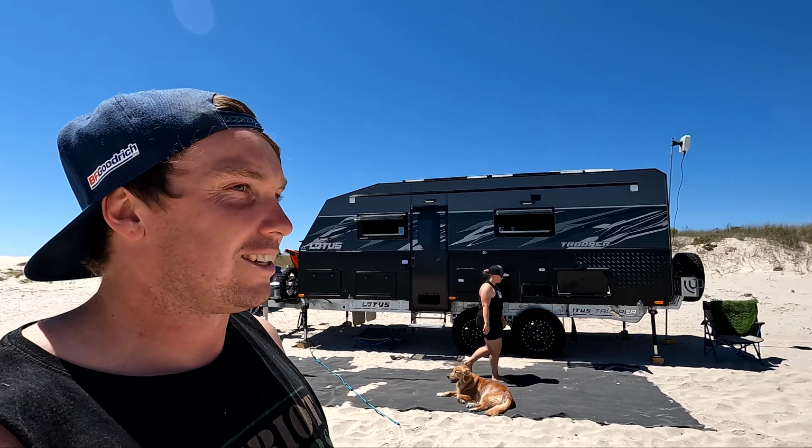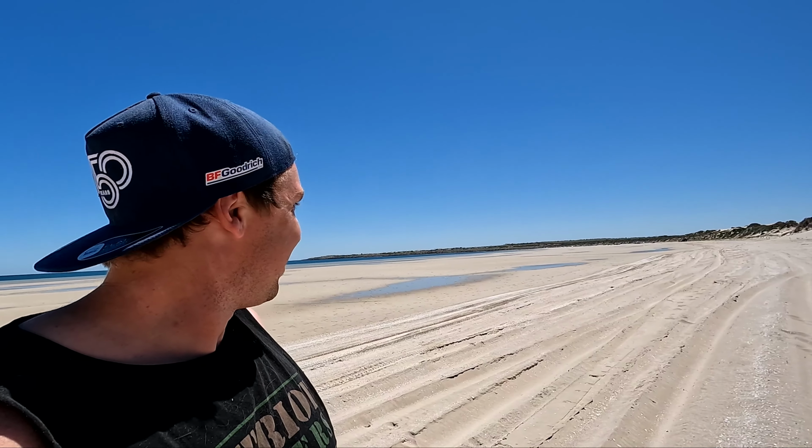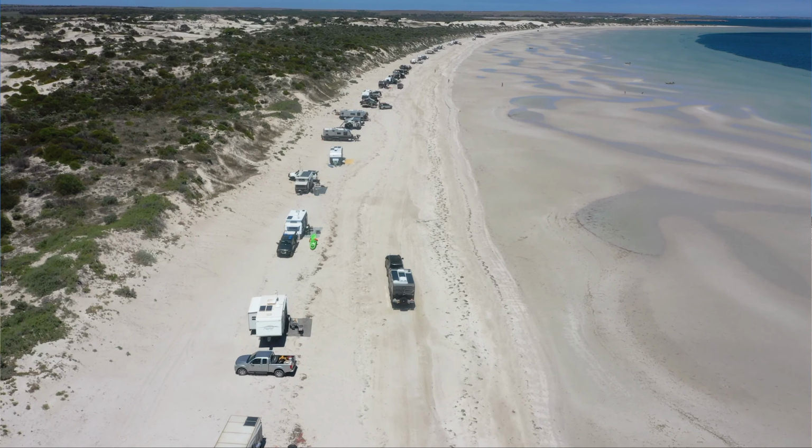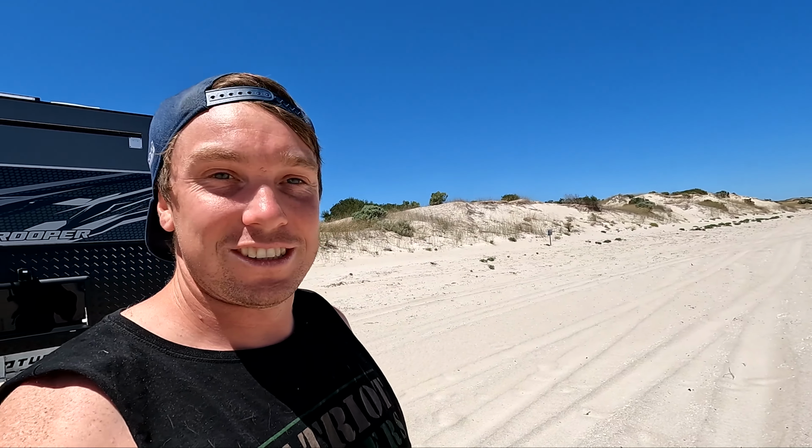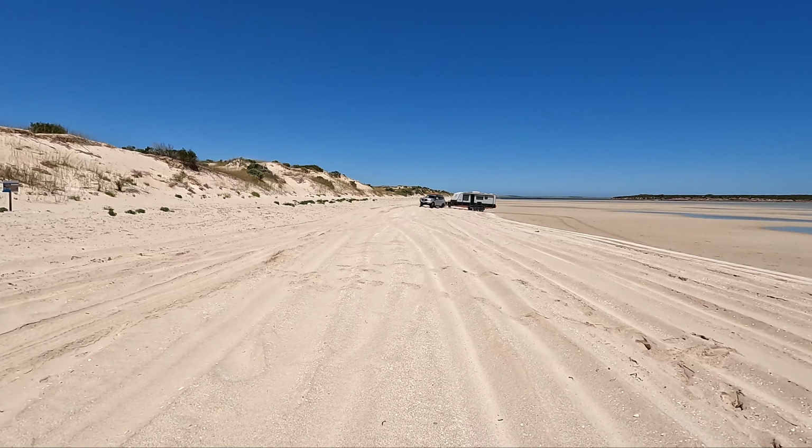Chris is airing down as well. Look at everyone down there, there's probably like 25 cars all just jammed into each other. We've got a good 200 meters plus just because it's softer down here. No one wants to especially bring vans in here, but we've got an absolute primo spot. So Chris is going to go up there and turn around. Fingers crossed he makes it in first go, because I cannot be bothered digging.